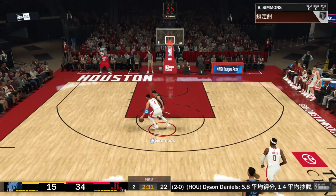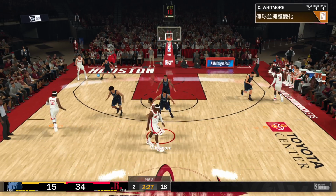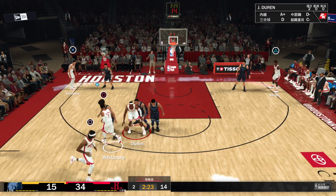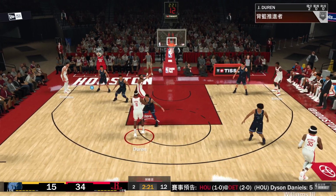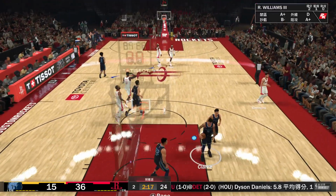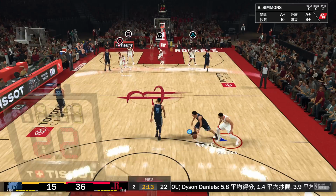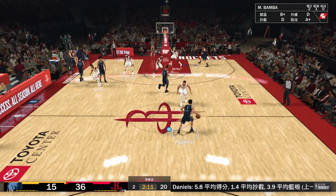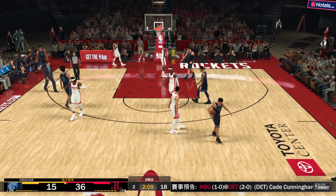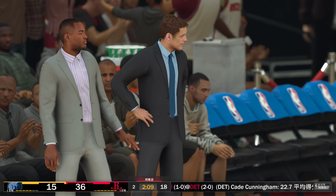And stolen by Simmons. This game is going to get even more out of hand unless they start valuing the basketball. Back to Whitmore. And Whitmore throws it down. Oh, man, when Cam Whitmore throws it down, you feel bad for the rim. Timeout called, the Grizzlies. After a solid rookie campaign, Coach, Jalen Duren had a breakout sophomore year.